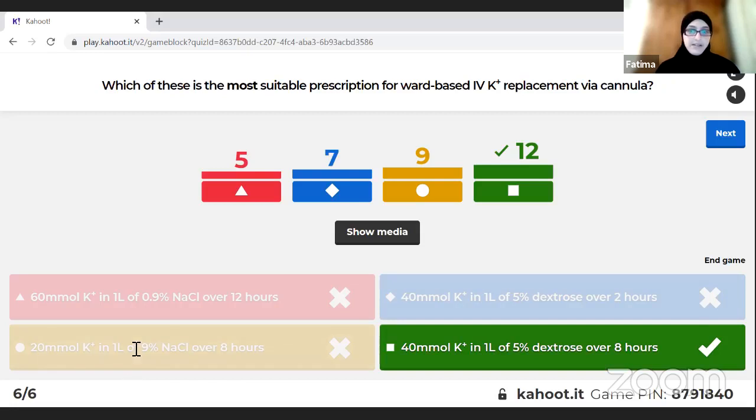And then C, I tricked you a little bit. I put 9% NaCl instead of 0.9%, so obviously that's incorrect. And then, yeah, that's it.